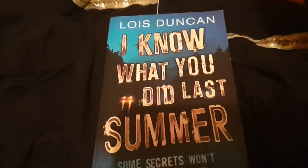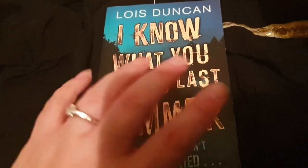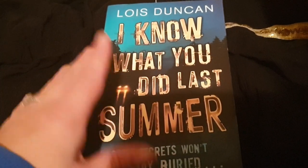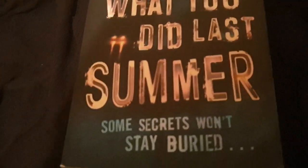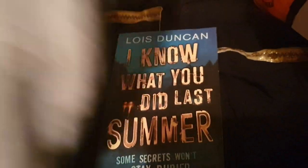This book was absolutely fantastic. Another young adult thriller. This is by Lois Duncan, I Know What You Did Last Summer. You've probably heard of the film or seen the film. The film is based on the book, but the book is very different. Some of the characters are quite similar, but there is a completely different ending. So if you're put off by thinking, well, I've seen the film, I know what happens, you don't know what happens because it's completely different. So that's on there. Really good book, by the way.